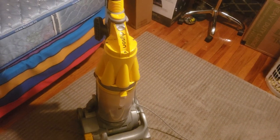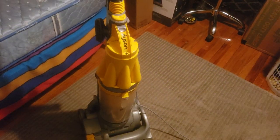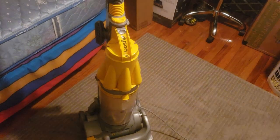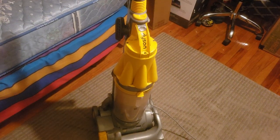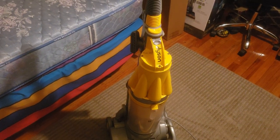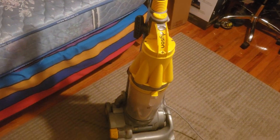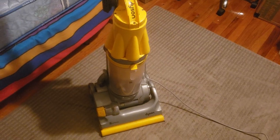So, there hasn't been a lot of foot traffic on this rug, but that also means that any dust that's been blown through the air has obviously settled on this carpet and on the mattress as well. But, I don't know. Maybe there's another machine I should use to see if it can get up more stuff out of this carpet. Who knows?